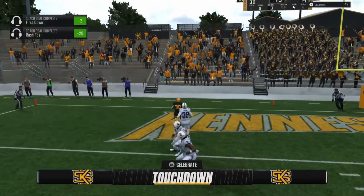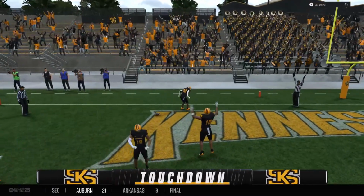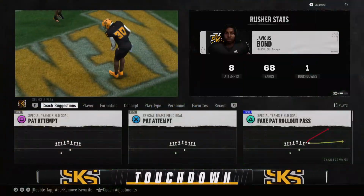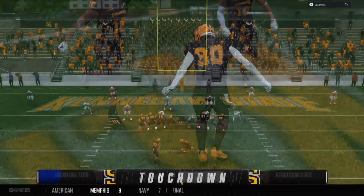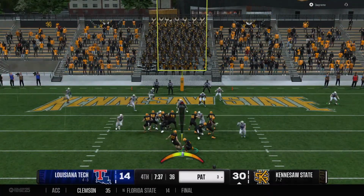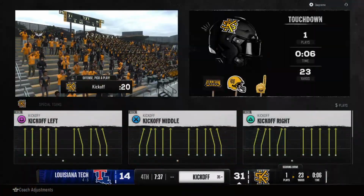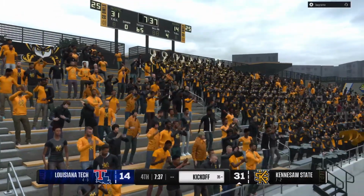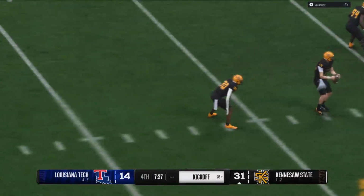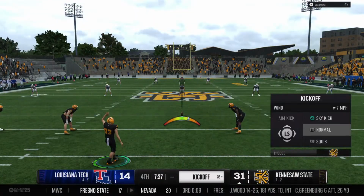Got some room headed to the goal line. And he'll race it to the house. Touchdown, Owls! They give themselves a little more cushion as they try to reel off their fourth straight win. Anytime you've got a successful run play on the ground, you've got to have great blocking up front. The offensive line, receivers, everybody doing their job. And that helped lead to the home run.